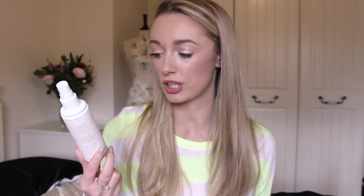Just invest maybe £10 to £12, I think it is, for a setting spray. I am a big fan of Urban Decay makeup setting spray. It's really refreshing, and you just put a few spritzes on your face when you're finished your makeup. It stops you getting oily, stops you getting shiny, it stops your makeup sliding off, and you're not putting a load of cling wrap on your face, which you would be doing with hairspray.